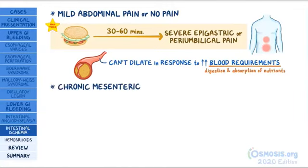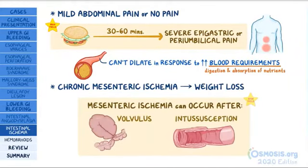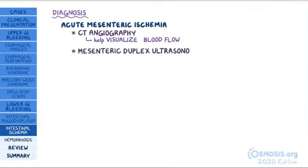Also, chronic mesenteric ischemia is associated with weight loss because these individuals avoid food due to severe postprandial pain. It's important to note that mesenteric ischemia can also occur after volvulus or intussusception, where arteries that supply the small intestine become compressed. The gold standard in the diagnosis of mesenteric ischemia is CT angiography because it can help visualize blood flow, but the preferred method is mesenteric duplex ultrasonography.